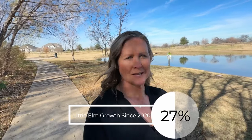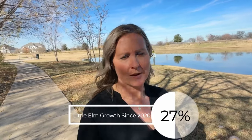Now, the population of Little Elm is around 60,000 people currently, and it is growing at around an 8.5% rate right now, and it's grown over 27% since 2020. So it is growing like crazy. A lot of new construction is going on here in Little Elm, which is making it very desirable for a lot of people who want to relocate to somewhere that's newer, that has a lot of options for housing.